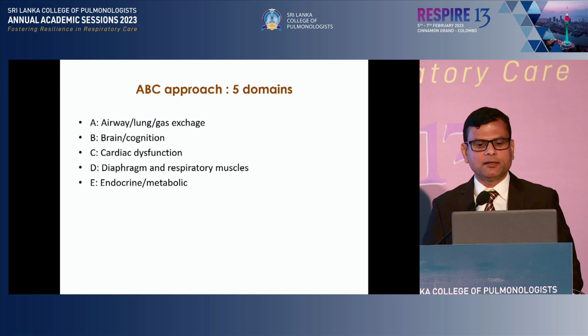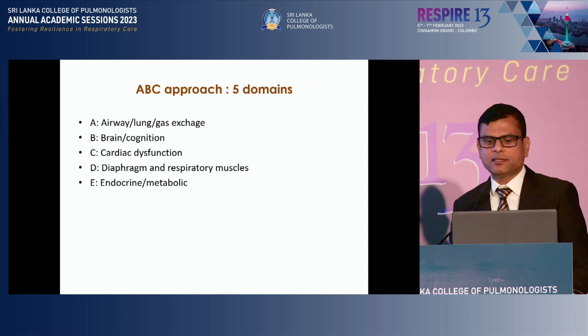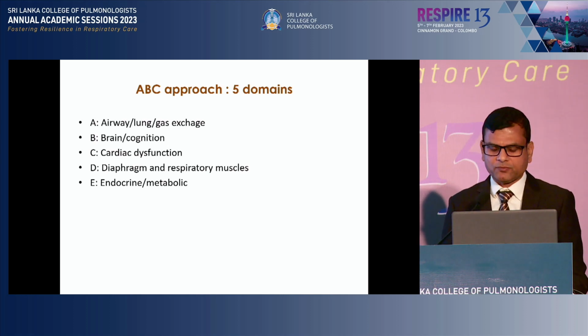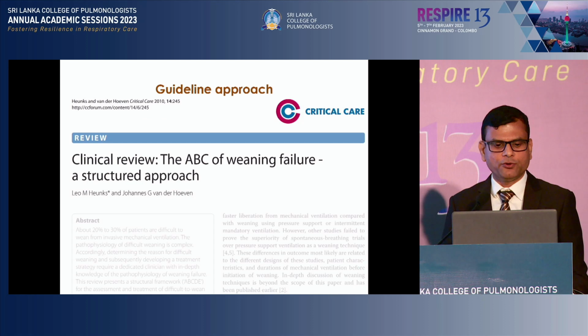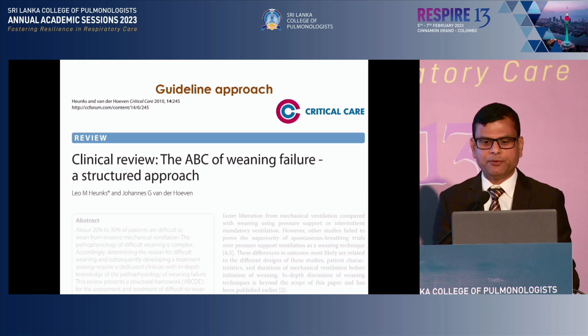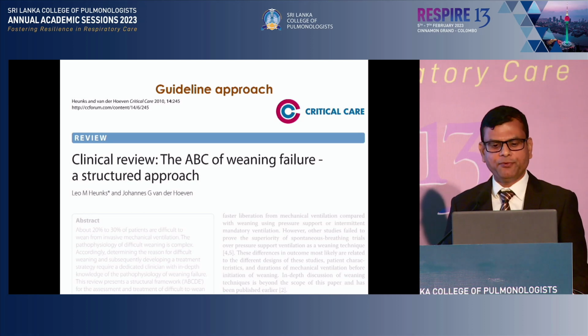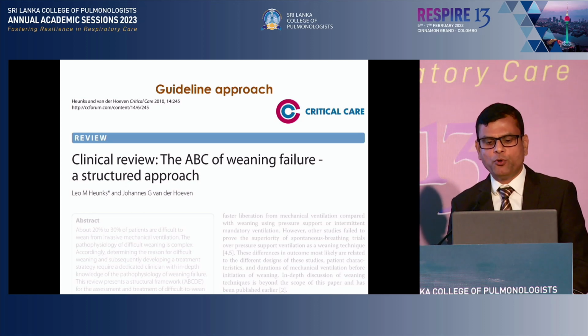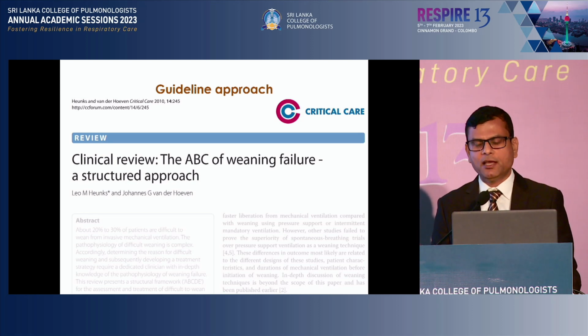But if you want to learn a structured, guideline-guided approach, there is a nice article which describes what is called the ABC approach. It has 5 domains. This is the article which was published in the Critical Care journal some time back, the ABC of weaning failure. We don't have sufficient time to go through all this in detail. So instead, we will look into practical aspects of some important common causes of weaning failure and how to handle them.